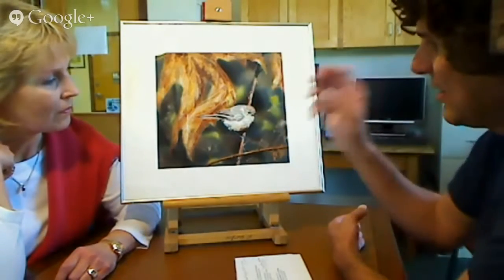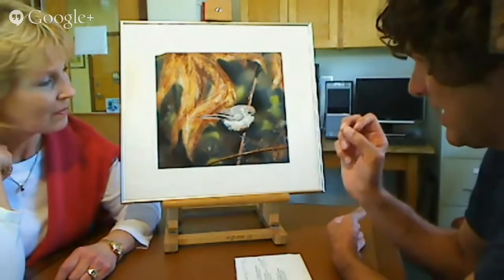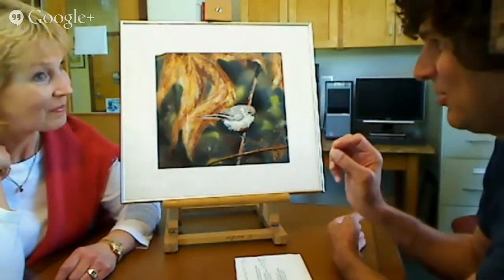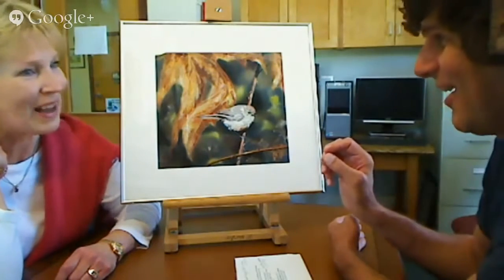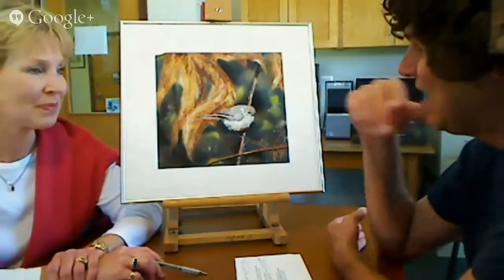And this little bird is having this moment for me where it's staring back at me and letting me know, I am fully aware of you. Whatever you do next, I will know, and I am a lot faster than you are. Out of here. So I could be out of here, but I'm going to give you this moment with me.